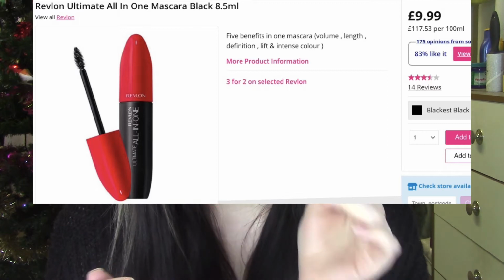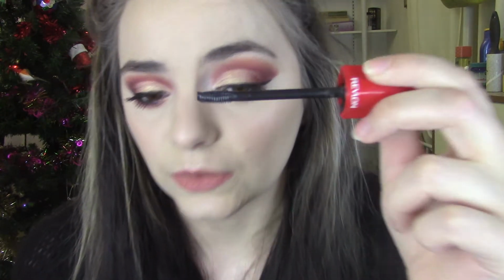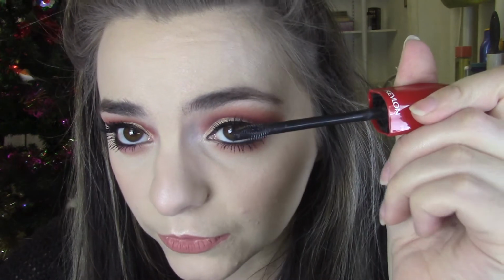One that I tried at the start of the year that I really enjoyed was this one from Revlon. It's their Ultimate All-in-One Mascara. I remember this just giving great volume, great thickness. I didn't have any smudging or anything with this one either. It's an interesting one because it's quite short, so I wasn't sure what to make of it, but I feel like it does a really good job. You can get quite an intricate application with it. Yeah, this is a really good mascara. I feel like I would repurchase this at some point in the future.